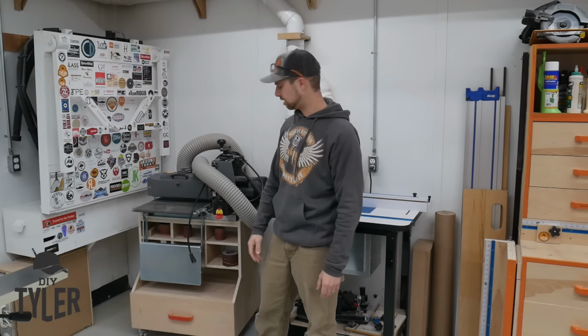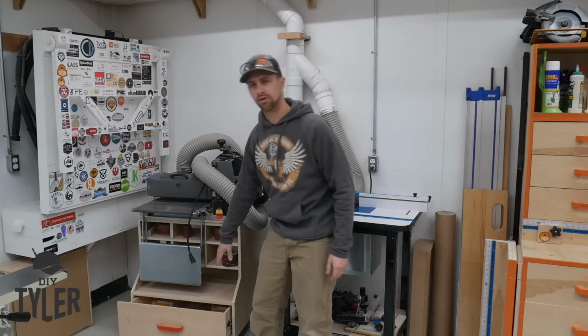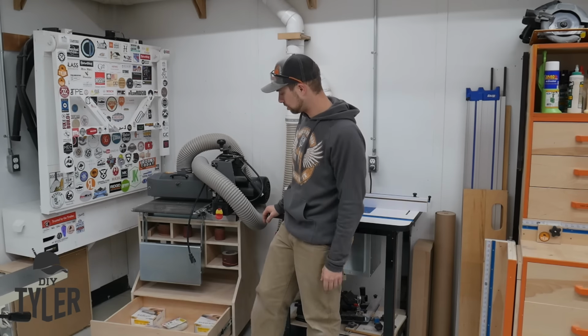And yes, I did build this custom base. It had a base with rollers, but it didn't have any shelves or anything underneath. So I've got room for sandpaper, and a drawer under here for other sandpaper that I don't use in the drum sander very often, in the hand sanders, and sand belt cleaner, stuff like that.